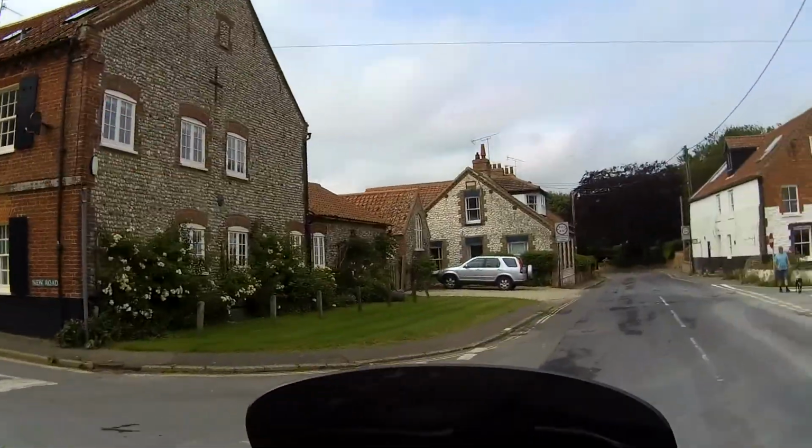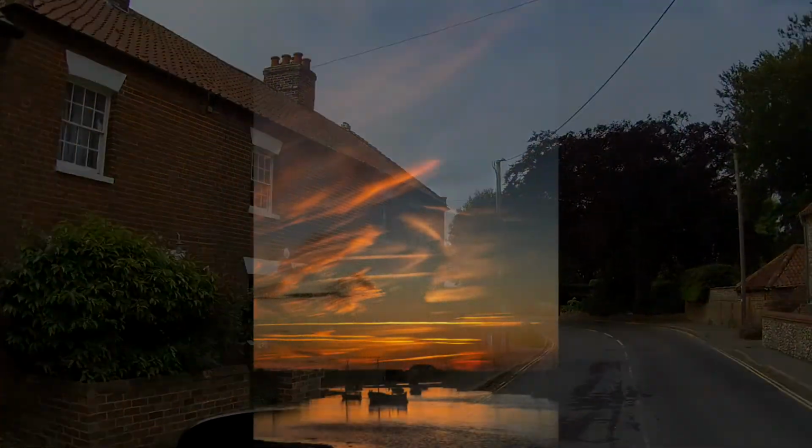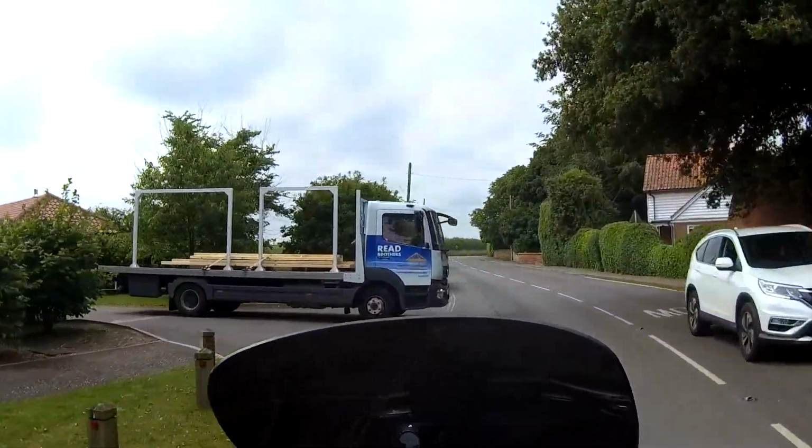Off to the left is the town, and off down there to the right is the road to the seafront, as it were. And it's very, very popular. You can get right out on the bank, right out to sea.